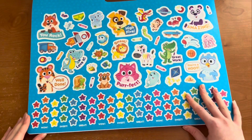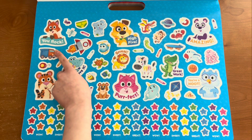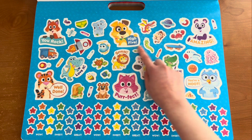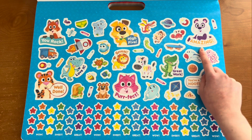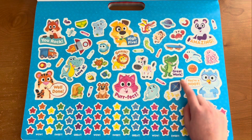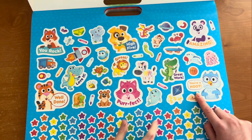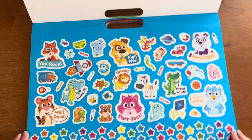Look at all the stickers, Sydney! What does this say? You rock! You rock! Hi! Yeah. High five! And what does this say? Amazing. Great. What does that say? Work. Work! Yes, Sydney! You're a hoot. Yeah. All right.